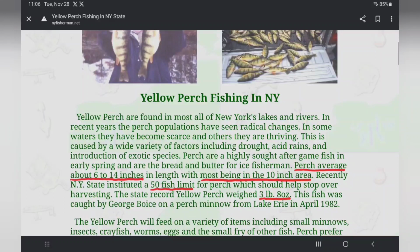You know, the perch. This is all about the size and the numbers. Okay, perch average 6 to 14 inches in length, most being in the 10-inch area. Recently, New York State instituted a 50 fish limit for perch, which should help stop overharvesting. The state record yellow perch weighed 3 pounds 8 ounces. Okay, so you see that not only do we have good numbers of perch here, but they're big, right?